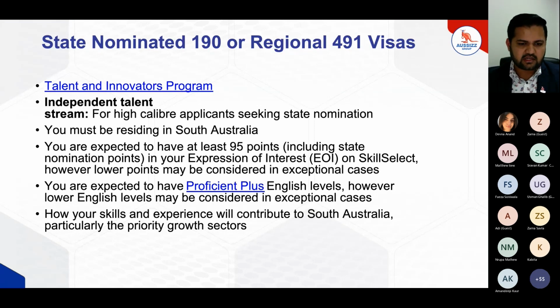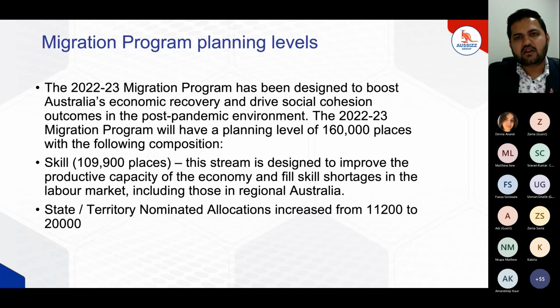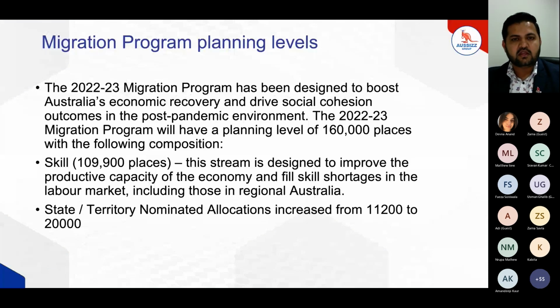You need to provide, again, a detailed submission as well, on how your skills and experience will contribute towards the South Australian economy, and especially the priority growth sectors, those nine sectors they are focusing on. In most of these cases, they would require you to have 3 to 5 years of experience for the independent talent stream. Recent graduates can apply as well, as long as they have a job in this field and they have good English. But to be honest, it's better to apply into the employment stream or other streams to get invited for different visas than the independent talent stream.